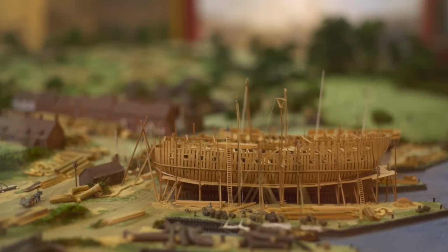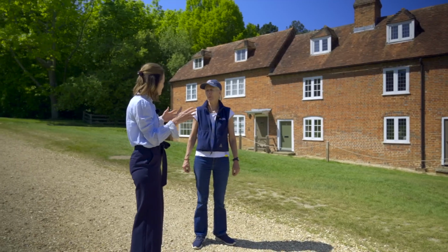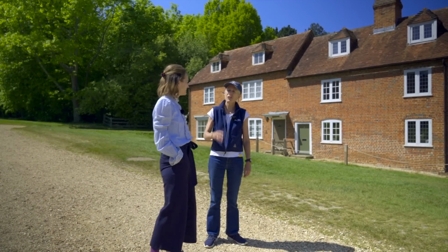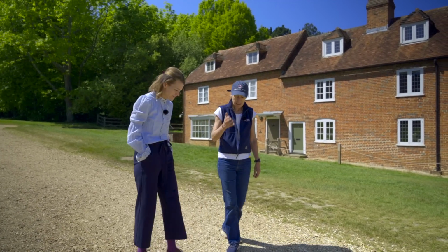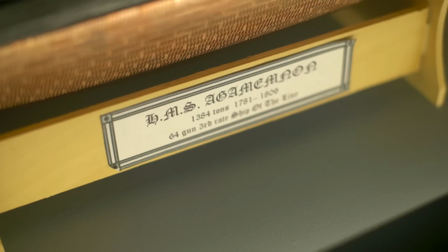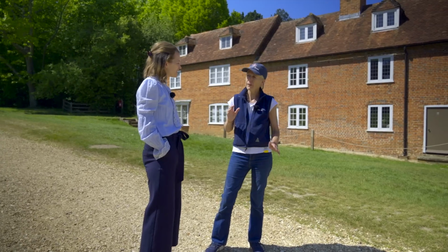Do you have, I know you mentioned that there were about 50 built during that? About 50 ships, yeah. And any famous ones? Indeed, absolutely. So the most famous of all is probably HMS Agamemnon. So that was Nelson's favourite ship. He sailed on it for 3.5 years. It was a 64-gun, very, very good ship.